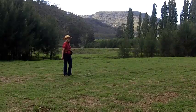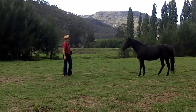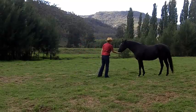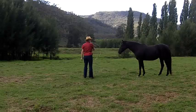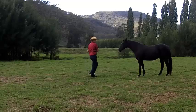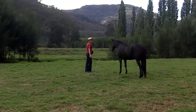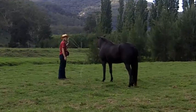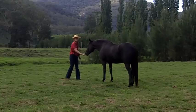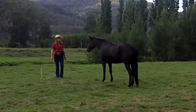So she can go away, she can check it out from all angles, there's no force. And when she comes back, she gets a marker and she gets a treat. And we go again. Wait. Good girl. Oh, you are such a clever girl. Aren't you? See, I think this is so much safer than tying them down and having them in a small yard and having them freak out. So much better.